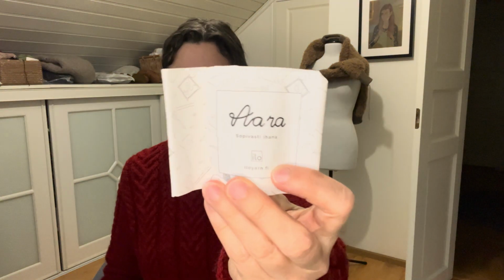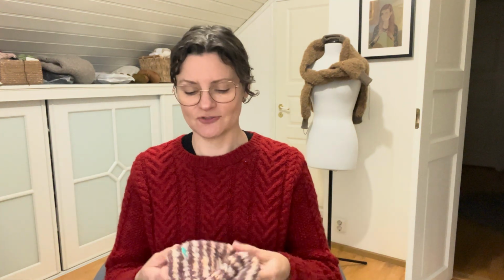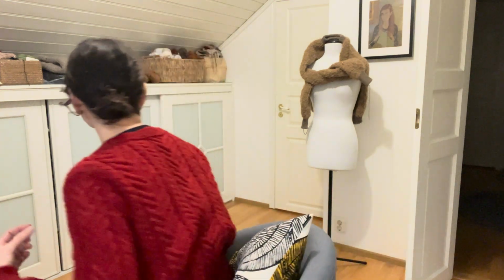Yes, and this is 100% merino, so it's enjoyable to knit, at least for me, and it goes pretty fast since I'm making stripes. And with this one I'm using, as I did with my Mikkan cardigan, I don't know if you can recall that one, I'm using Aara Aatos, which is DK weight plied merino yarn for the edges of this casual cardigan.